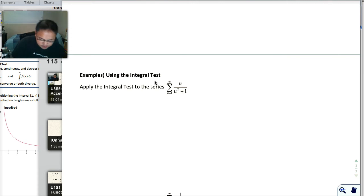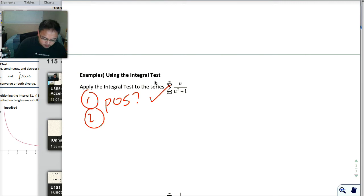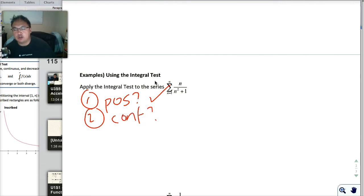Let me number it 1. Is this positive? Well, I start with 1 and go up. If I plug in 1 and keep going, you'll notice I never get a negative number. It'll always be positive, so check. Is it continuous? Another way to think of this: is there anything I could put in the denominator that would make it 0? No, there's nothing that would make the denominator an error. So this is positive and continuous.